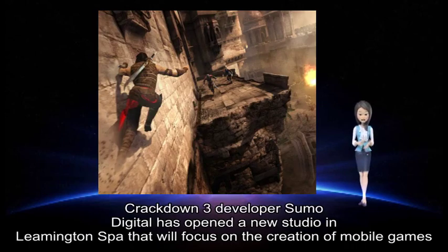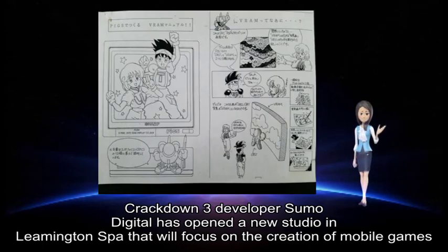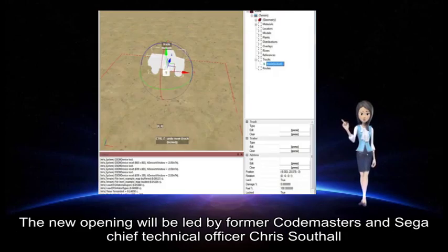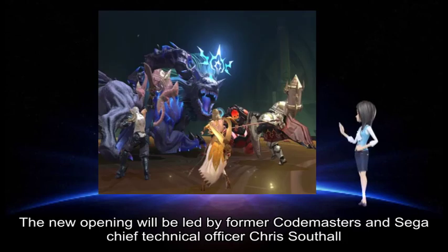Crackdown 3 developer Sumo Digital has opened a new studio in Leamington Spa that will focus on the creation of mobile games. The new opening will be led by former Codemasters Chief Technical Officer Chris Southall.